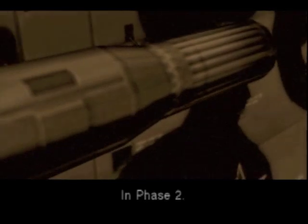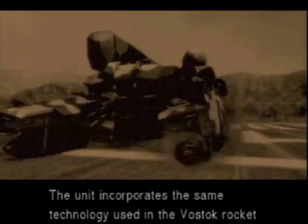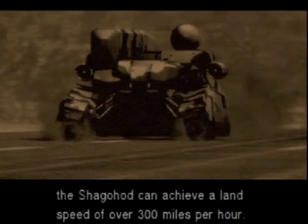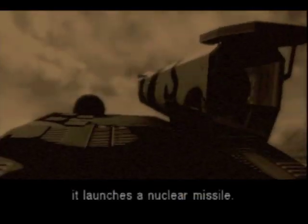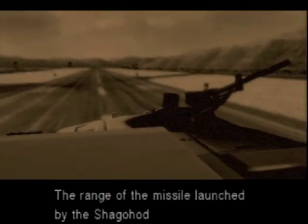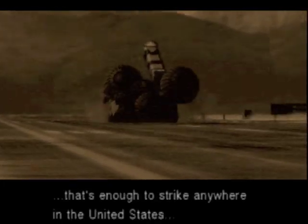Accelerating it? In Phase 2, a rocket booster unit is attached to the frame of the Shagohod. The unit incorporates the same technology used in the Vostok rocket that sent Major Gagarin into space. Using this booster, the Shagohod can achieve a land speed of over 300 miles per hour. That monster can go more than 300 miles per hour? Yes. And from this state of accelerated motion, it launches a nuclear missile. So, the Shagohod acts like the first stage of a rocket. Yes, precisely. The range of the missile launched by the Shagohod thus increases from 2,500 miles to 6,000 miles. 6,000 miles? That's enough to strike anywhere in the United States.